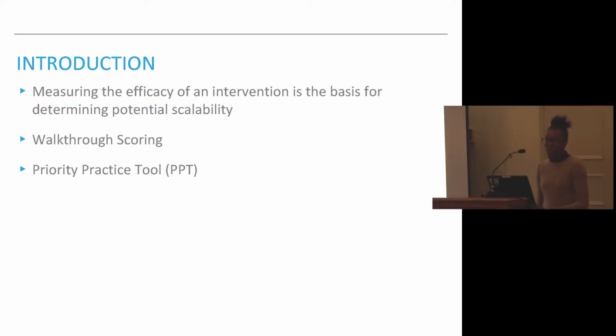So they used the priority practice tool, and that's a rubric that I'll go on to show in the next slide. And it is essentially pretty extensive and it's hard to memorize, which is one of its faults, but it makes sure that people are really looking at all parts of what teachers are supposed to be doing and not just this subjective evaluation based on what you think is good or not.